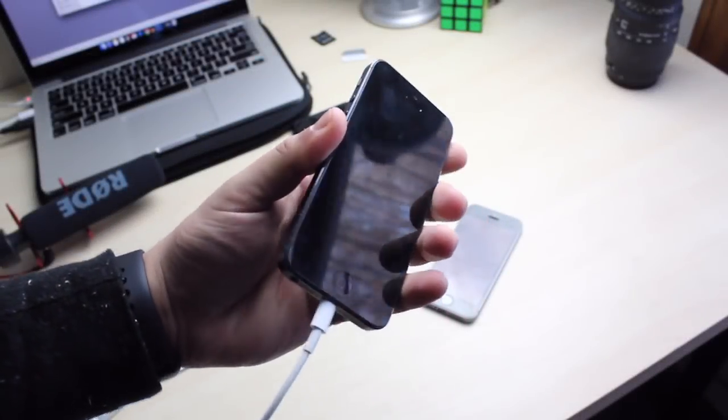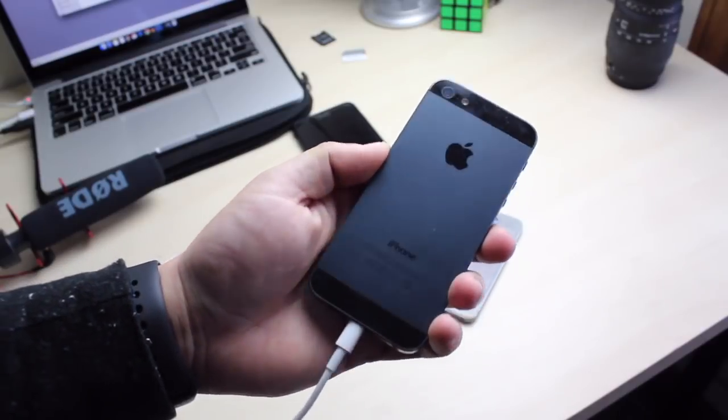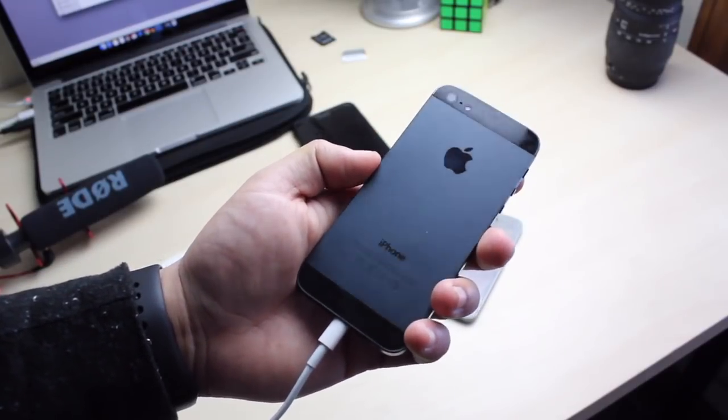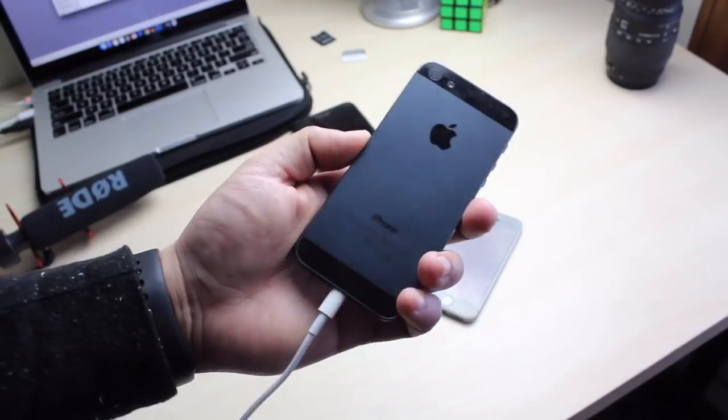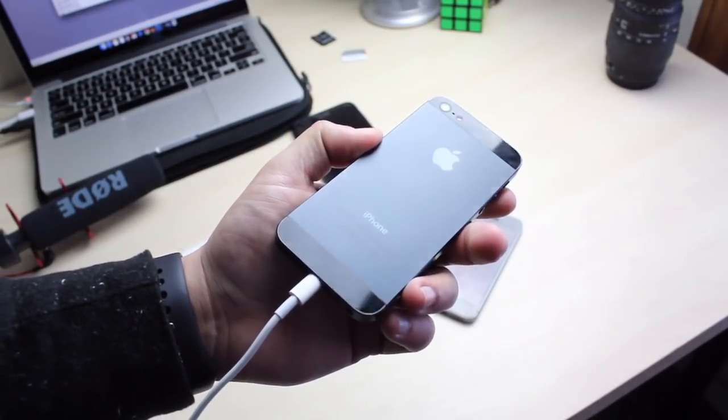So today we are talking about the iPhone 5 and pretty much how it holds up in 2018. And looking around the body, honestly, it's just like every single other iPhone. I'm sure you guys are familiar with the body. If you haven't seen one in real life yet, I'll be super surprised if you haven't seen one.